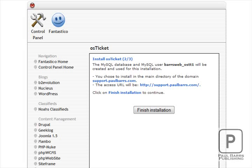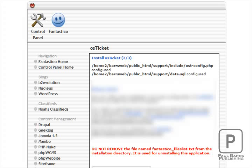The MySQL database and MySQL user, blah, blah, blah, will be created and used for this installation. Yes, yes, yes, yes. Okay, that's what I want. Yes, yes, yes, yes. All right, good. I just had to read that through to make sure I was doing it right. I've never actually done this before in its fullness. I've played with it, like I said, but never actually done the complete thing. This is going to be something new.